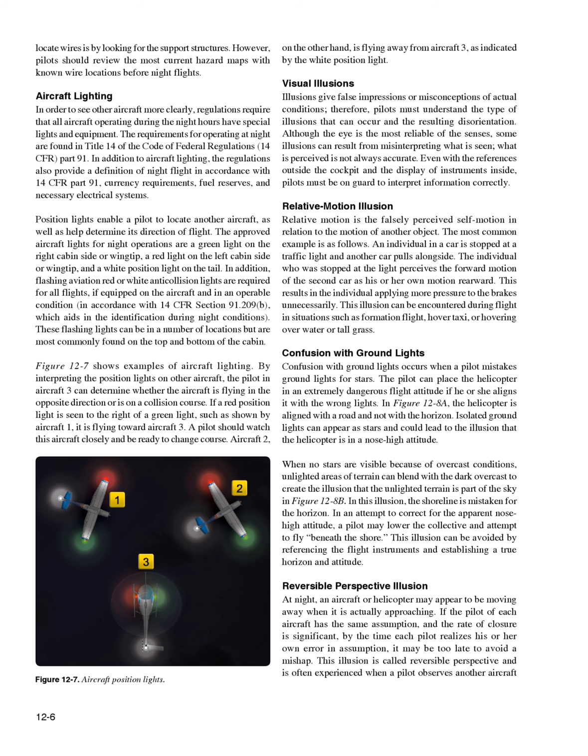Position lights enable a pilot to locate another aircraft, as well as help determine its direction of flight. The approved aircraft lights for night operations are a green light on the right cabin side or wingtip, a red light on the left cabin side or wingtip, and a white position light on the tail. In addition, flashing aviation red or white anti-collision lights are required for all flights, if equipped on the aircraft and in an operable condition, in accordance with 14 CFR Section 91.209B, which aids in the identification during night conditions.